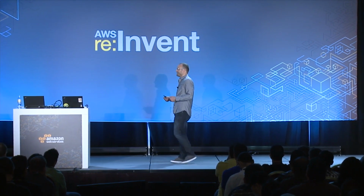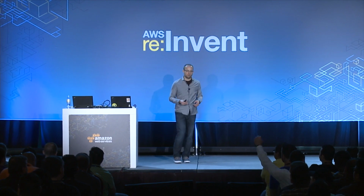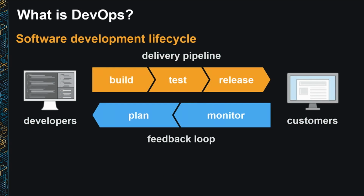So since I'm using it in my talk, I'm going to have to define it. And I'm not going to define it directly, but I'm going to relate it to something that we're all very familiar with, and that is the software development lifecycle. So this is a typical lifecycle for any kind of web application or web service. On one side, you're going to have your customers, and on the other side, you're going to have developers.